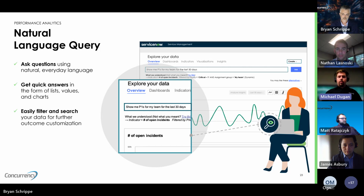So we're seeing the emergence of common, friendly-based queries. Whether you're a manager, a data scientist, or a data analyst, this is going to bridge that gap. Just get some brainstorming: show me open incidents that have been created today. Show me priority one incidents by this assignment group. So we can really filter that down.